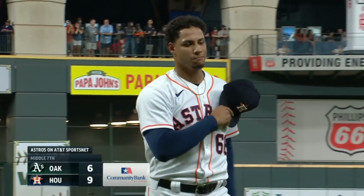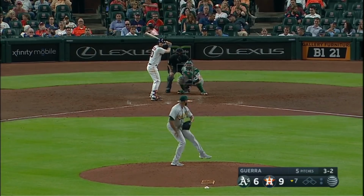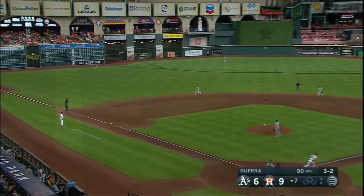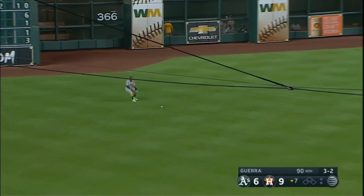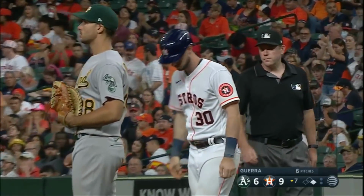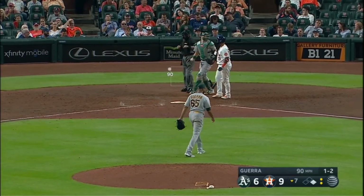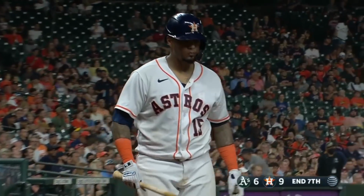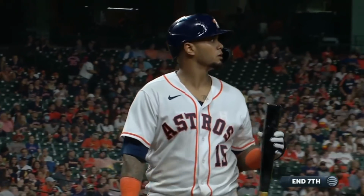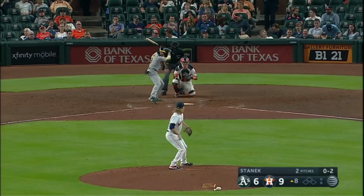7th inning stretch time at Minute Maid Park. Astros lead it 9-6. Little punch shot. That'll work. Kyle Tucker has his first base hit of the night. He's a leadoff base runner for the Astros in the 7th. Called third strike on the outside corner. 1 hit, 1 man left on base. We are through 7. Astros leading the A's 9-6.